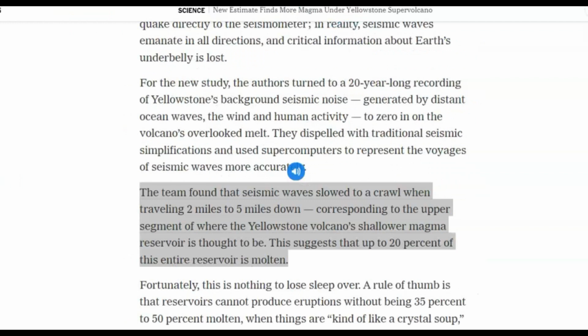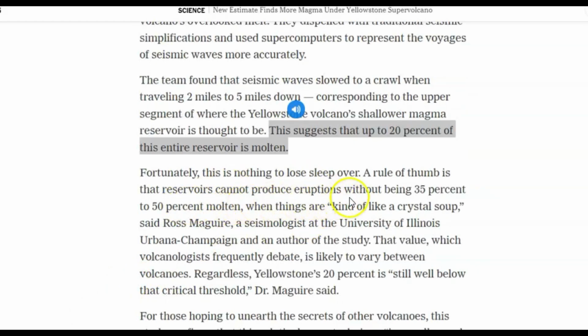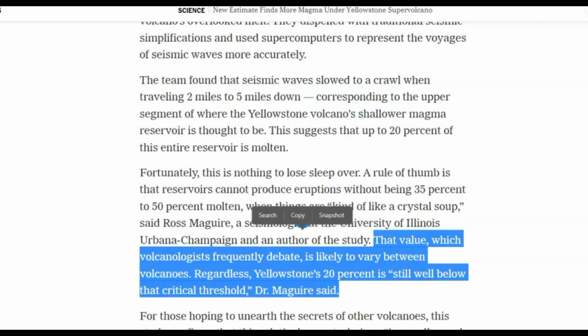Another footnote from December of last year. The team found that seismic waves slowed to a crawl when traveling 2 to 5 miles down. That's from where people are walking, corresponding to the upper segment to where Yellowstone's shallower volcanic magma chamber reservoir is thought to be. This suggests that up to 20% of the entire reservoir is molten, just 2 to 5 miles down. The rule of thumb is that reservoirs cannot produce eruptions without being 35% to 50% molten. That value, which volcanologists frequently debate, is likely to vary between volcanoes. Regardless, Yellowstone's 20% is still well below the critical threshold, they say.